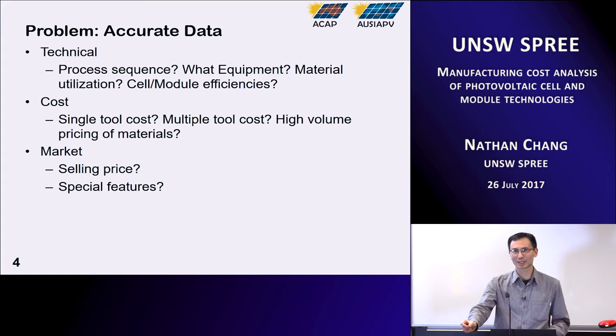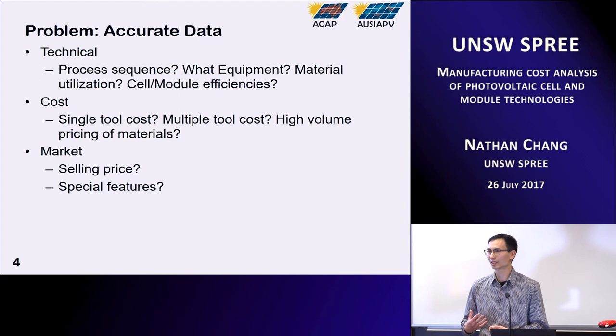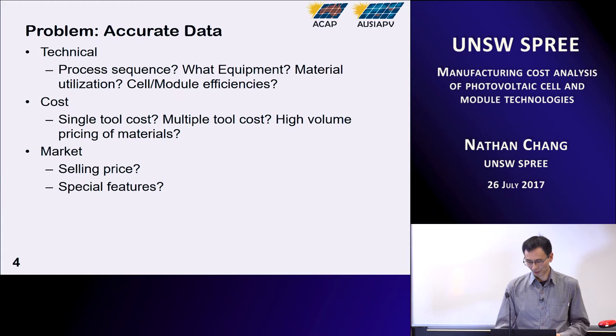And then there are market uncertainties. How much is the market going to value the modules that we produce? What's the selling price going to be? And how are they going to value certain special features of our technology, whether it's higher power or lightweight or it looks better? So for all these reasons, it's quite difficult to complete a cost analysis.